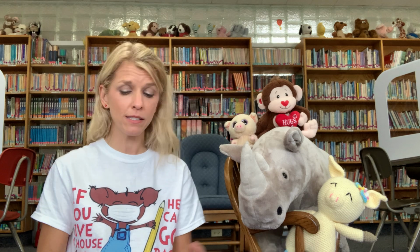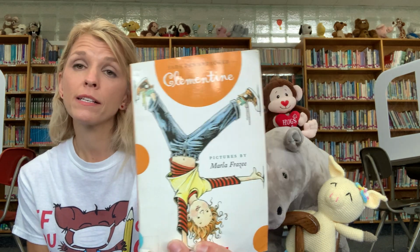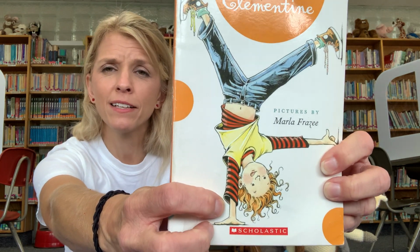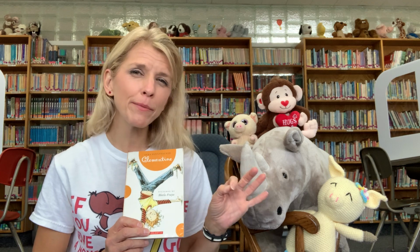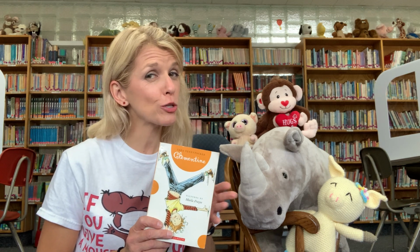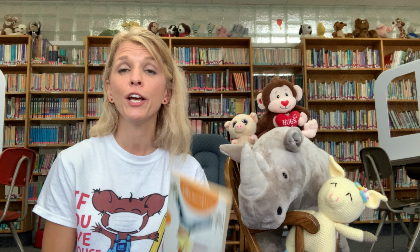So the book I'm going to read for 3rd and 4th grade, and anyone else who would like to listen, is called Clementine, and our author is Sara Pennypacker. That's kind of a fun name, isn't it? Sara Pennypacker. You can see this is Clementine. She's a spunky girl. She has red hair, and she's a little bit mischievous, which means sometimes she finds herself into trouble because she's very curious. She does some things that maybe you would think twice about doing if it were you. I hope you don't do the things she does, but it's really fun to read about and it makes a very fun story. We're going to read the first 2 chapters today of Clementine.